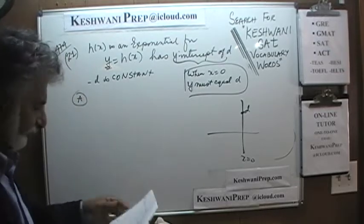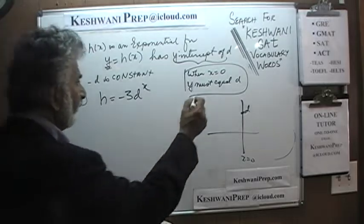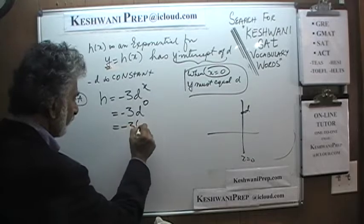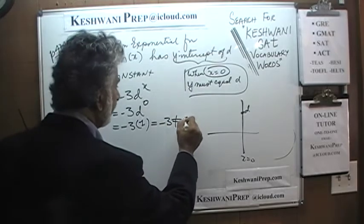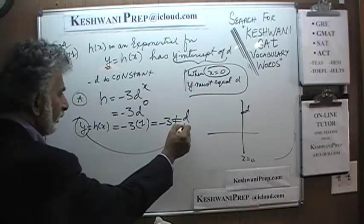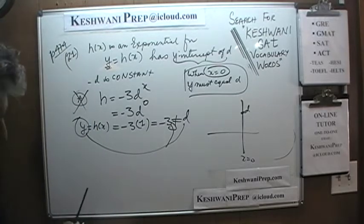For example, let's look at the first one. First one says that h of x is equal to negative 3 d raised to x. When x is 0, put in x equal to 0 here: negative 3 d raised to 0. Any number raised to 0 is just 1. Negative 3 times 1 is negative 3, and it is not equal to d. We are told that when x is 0, y must equal d. Here y equals negative 3, it does not equal d. A is not the answer.